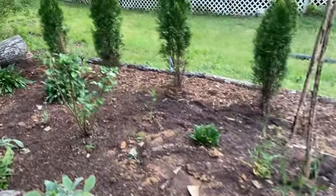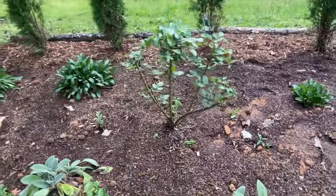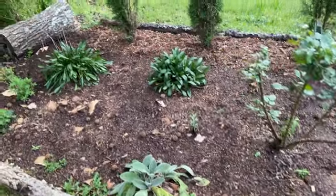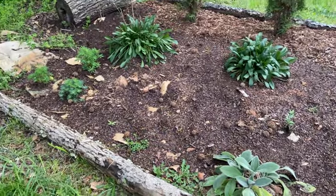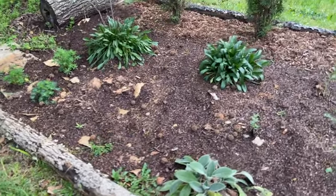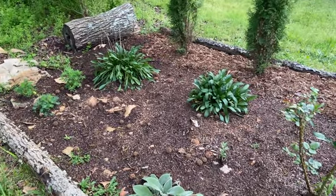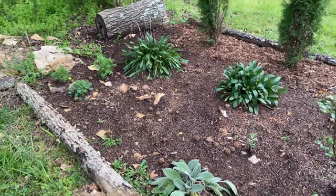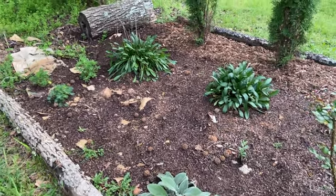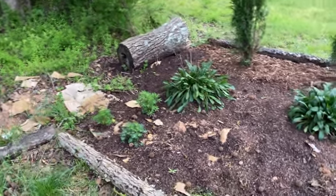Those 2 little twigs behind this rose bush are butterfly weed. I actually found another one, so I probably will pop it on over here. But that's pretty much it over here. I was thinking of dividing that Blue Angel hosta and bringing it over here, but I didn't because I got sidetracked by something else. But that's pretty much it.